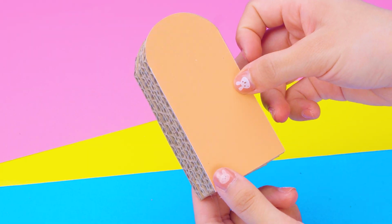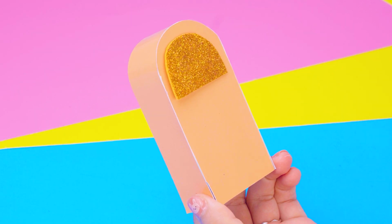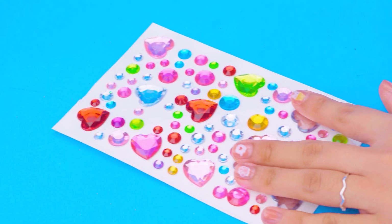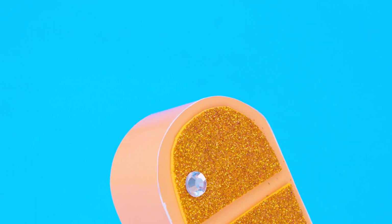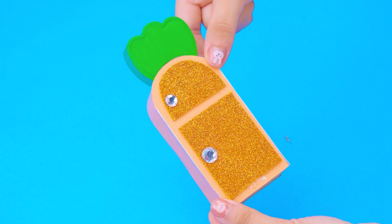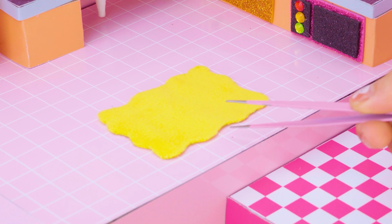I mix yellow and red clay together to get orange clay. The kitchen is done! It's so cute and easy to make!